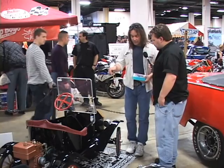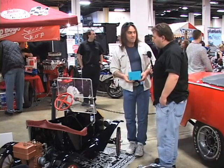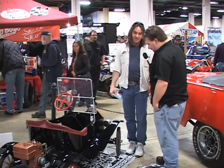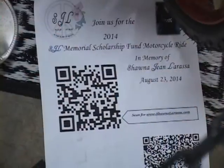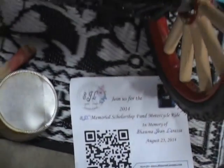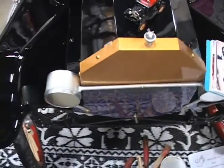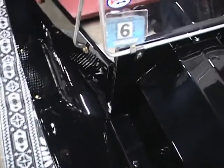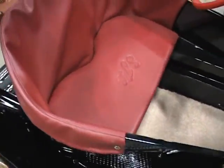I literally finished this car last week. So this is a fresh restoration. It's fresh paint, a week, two weeks at the most. That's cool. The inspection sticker was on the original windshield back in '96 when Shauna was driving the go-kart. So I saved it and I just put it back on there for posterity.